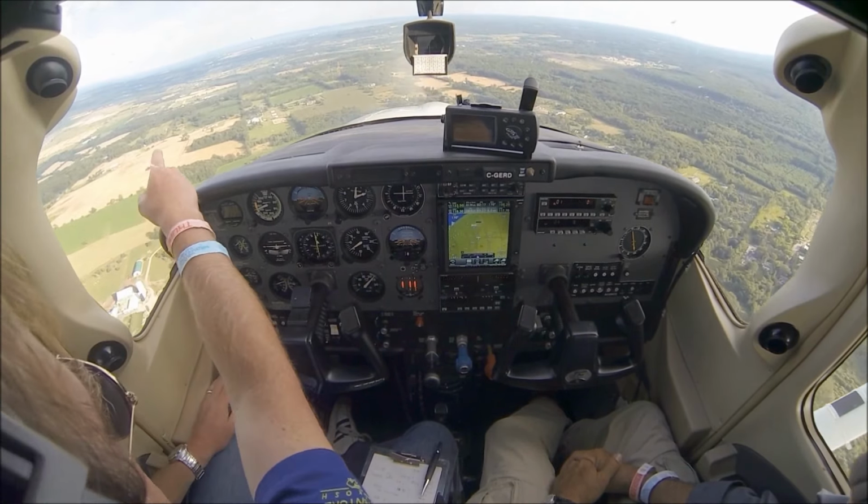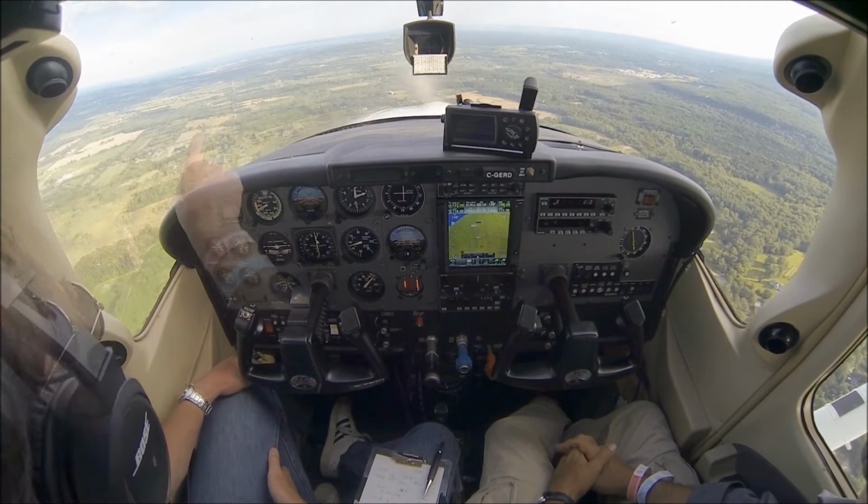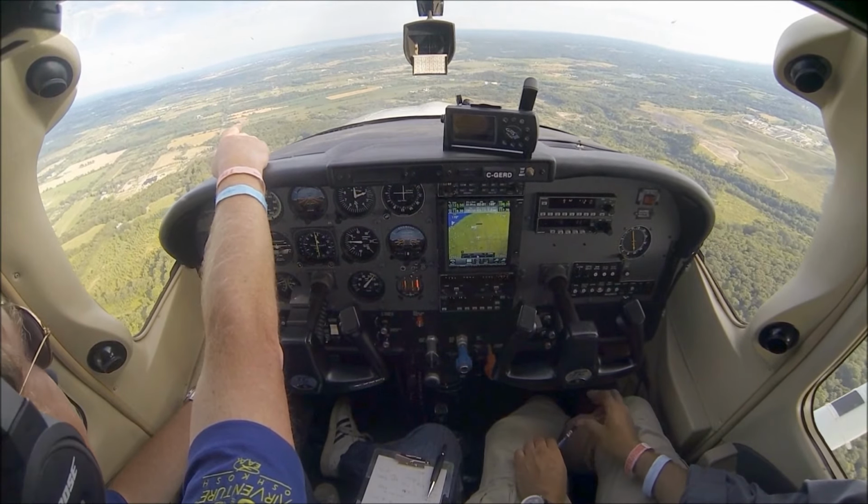So we're now looking right straight down runway 14. Oh yeah, the center line, yes. So that's the second escarpment, Mount Nemo. There's a gravel pit on top, and that's what we're going to fly over.